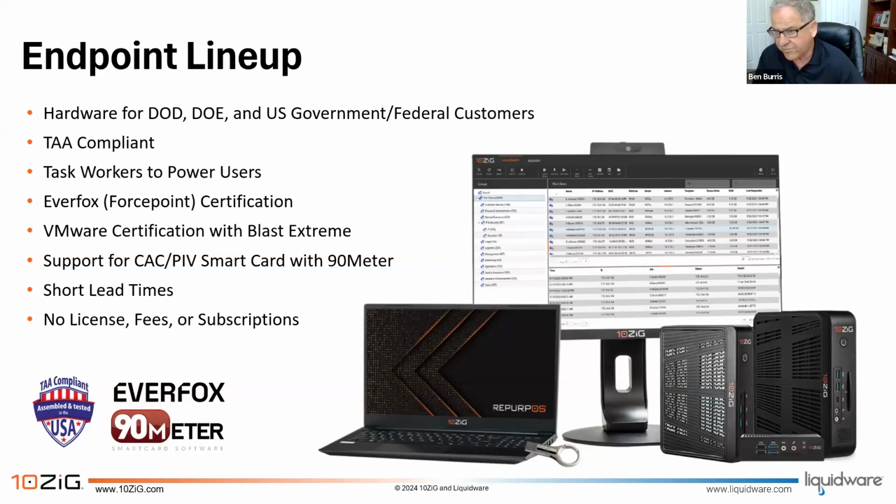When we talk about our products, the thing that's important to understand is we make something that will fit what you're trying to do. We have quad monitor, zero clamps that can be copper or fiber. We have dual monitor, zero clamps, thin clamps that can be copper or fiber. Our equipment for the Department of Defense is all TAA compliant. We have very powerful units, to ones that are doing just a single app to try to fit the budget. Our equipment is ForcePoint certified.